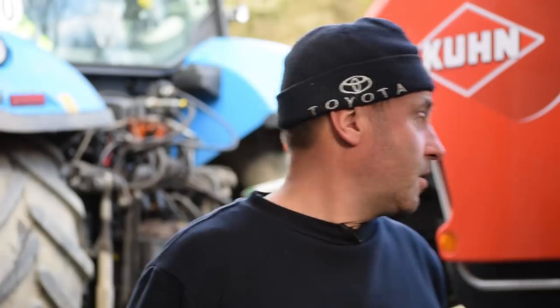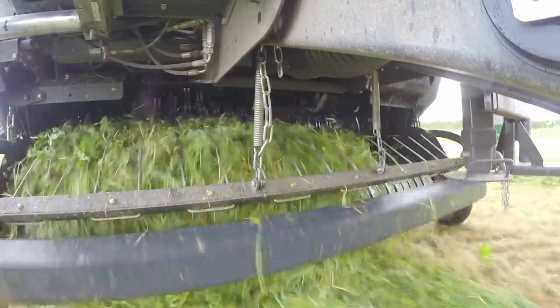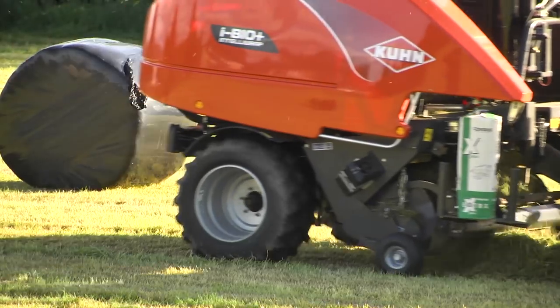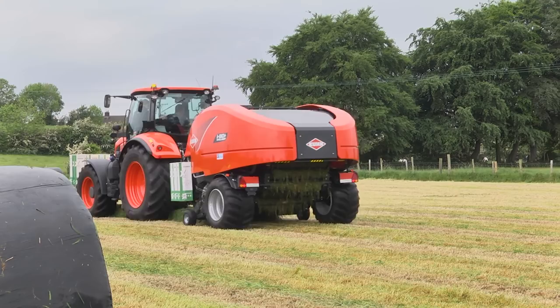Well, I would be very impressed with the pickup. The pickup is absolutely brilliant in it. 30-foot rows, 20-foot rows, doesn't matter, it just gallops it up. It actually never locked. Would you believe that? The whole year. Seriously? Yeah.